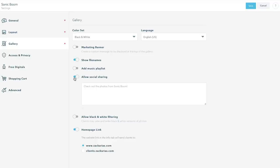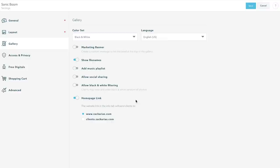You can allow social sharing, and you can add your own little something to that. Hey, photographer Zack Arias just photographed the such and such, and you can share it to Facebook or Twitter or whatever. That's kind of cool. I kind of dig that. Allow black and white filtering. It's not something I usually do. And then homepage link. The homepage link I just have set up to take them right to my website, back to zackarias.com.